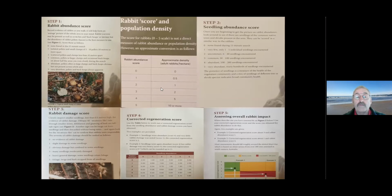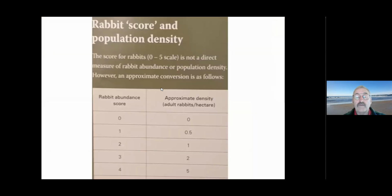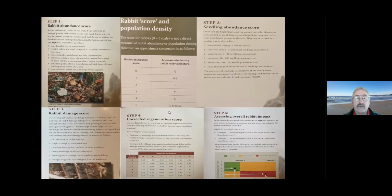Now, one of the things this does give us is, based on 0 being no rabbits and 5 being large numbers of dung heaps very close together, it gives us the number of rabbits per hectare that we're dealing with. Okay. I'll send out a link to that rapid rabbit assessment guide to everyone afterwards.